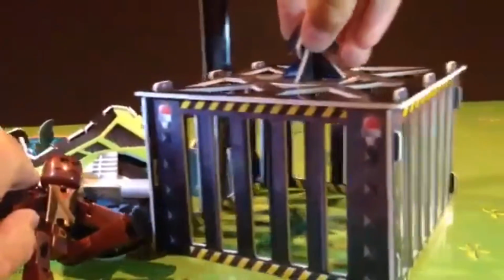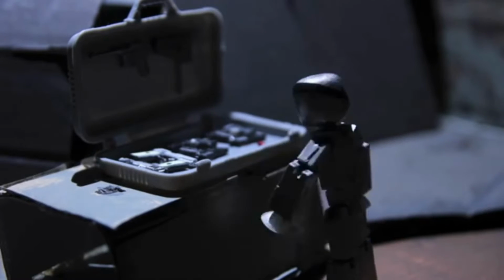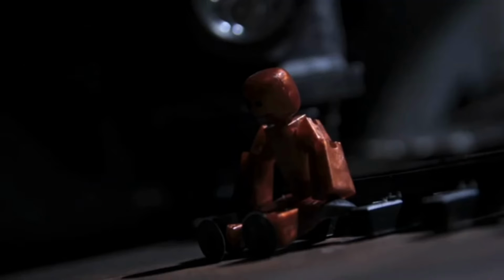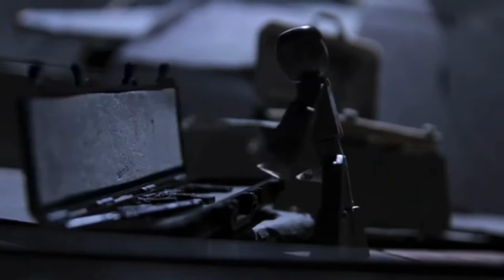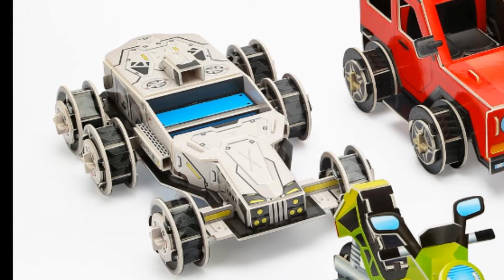In Off the Grid they used 1/12th scale stuff, which works pretty well. And pretty much most dollhouse items, I'd say 1/12th scale work with Stikbots. But when you get to proper full-on cars, that's when it starts to fade a little bit. But for bikes, I'd say it works pretty well. From the space set, we also get this cool little rover thing, but there's not really much to compare it to, and it actually fits in the scale pretty well.